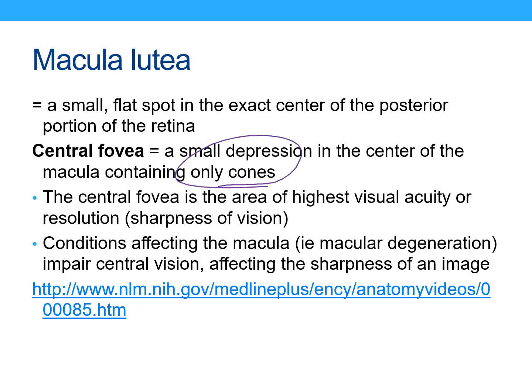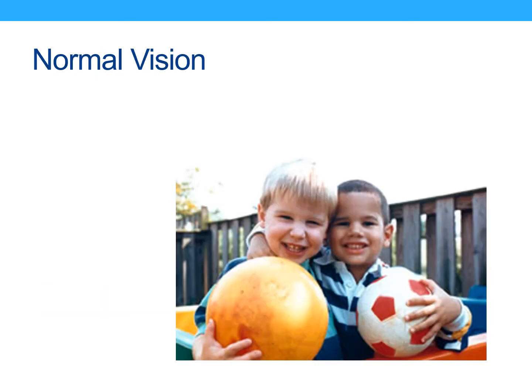We're going to learn about rods and cones. And so it only contains cones in the fovea. Macular degeneration is another big cause of blindness in this country, and you can look at this link to show you some of the different things that can go wrong with your macula. Here's normal vision. So if you were to look at these 2 kids, a normal person would see both of their faces, but macular degeneration erodes the center of your vision. And so if you have macular degeneration, this is what it would look like. My grandfather had macular degeneration, so in order to see your face, he would look straight forward, and you would have to put your face over to the side of his eye so that he could see who you were, which was pretty interesting.